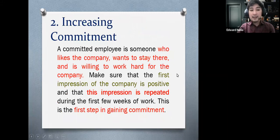Second, when the introduction to the organization is well executed, it also increases the commitment, because the first impression of the company is very decisive. As they say, first impressions last, and we are hoping that this impression is repeated during the first few weeks of work. So we want to gain commitment. We want them to stay, and we want them to work hard.